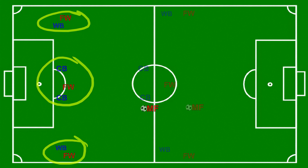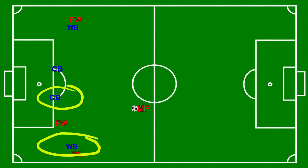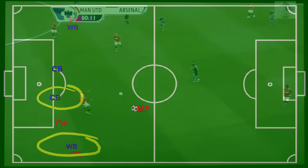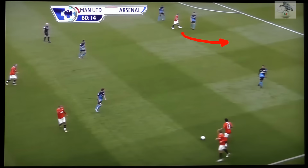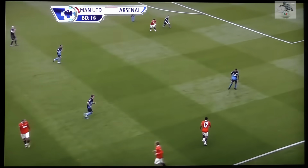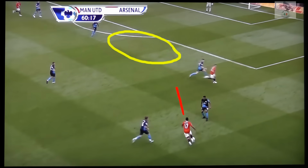But running at angles makes it a little bit more difficult for the defense to know who to mark. Once you get between two defenders, both of them have to decide who's going to mark you. And this forces them to think about whether to stay in position or whether to follow you. So this is how it looks on the field. The ball comes out to the side, the forward runs diagonally and pulls the center back with him. This creates a space behind him, so the winger cuts in and attacks the space.